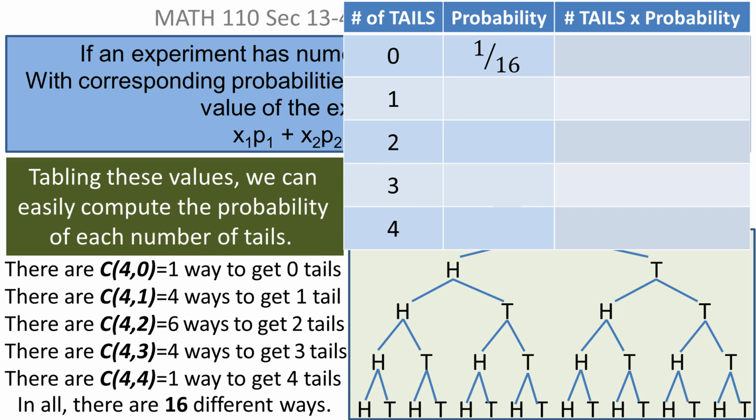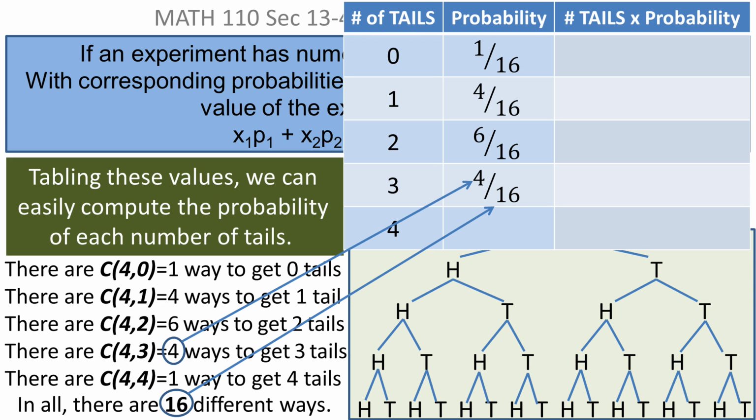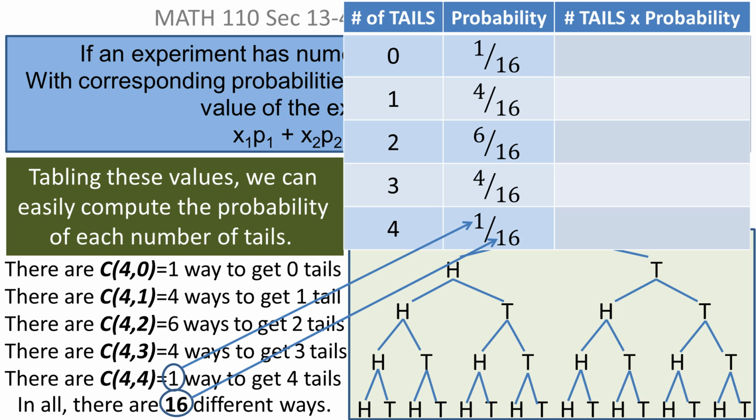What about getting 1 tail? Well, there are 4 ways to get 1 tail out of 16 possibilities, so there's a probability of 4/16 of flipping a coin 4 times or flipping 4 different coins, it's all the same, and getting exactly 1 tail. What about 2? Once you see what's going on, it's very easy. There are 6 ways to get 2 tails out of 16 possibilities, so there's a probability of 6/16 of getting 2 tails when you're flipping 4 coins. 3, same idea. There are 4 ways to do that out of 16 possible, so that's 4/16. And then 4 tails, there's only one way to do that out of 16 possibilities, so that probability is 1/16.